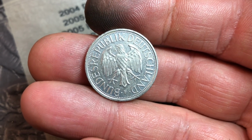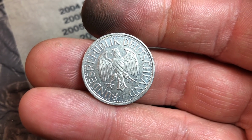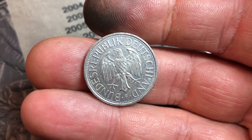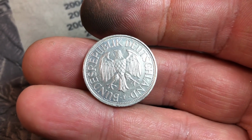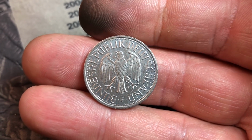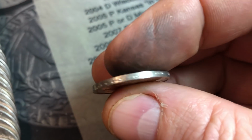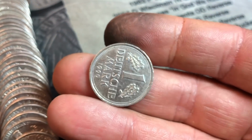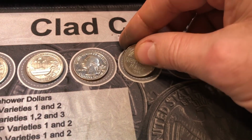And I'm apologizing. I don't remember if that's Karlsruhe or Stuttgart or Hamburg or one of the other ones. My memory's thinking it's Stuttgart. Either way, it is a 1990 F minted one mark from Germany. Gotta love that eagle on there. Pretty iconic. And these even have some lettering around the sides. And apologize for the dirty fingers, but quarters are dirty. Either way, we got a foreign now.